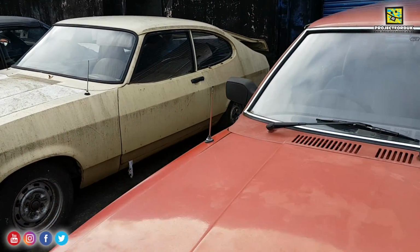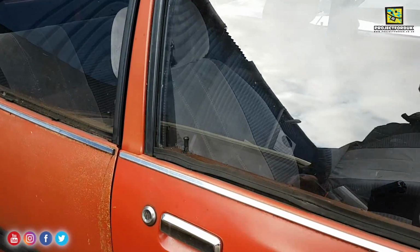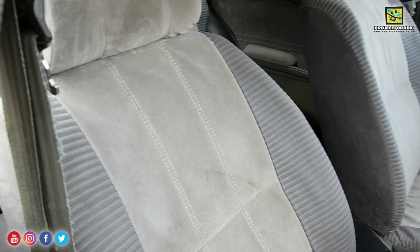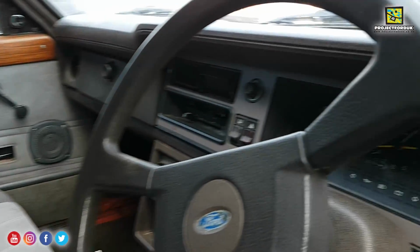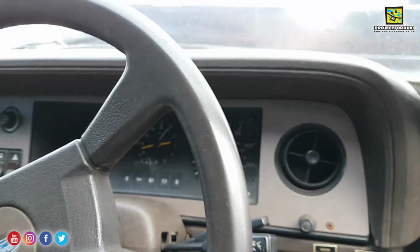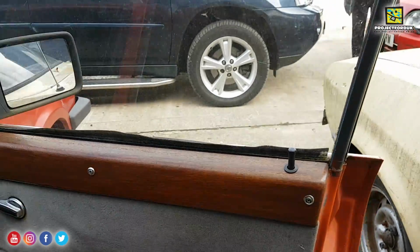Shut up. This is in lovely shape. Let's have a look inside this one. God, them doors feel like cardboard, they're that thin. You can't beat the smell of an old Ford. And this is saying it's done 4,408 miles, so it's probably 104,000. But look at this, proper wood trim.